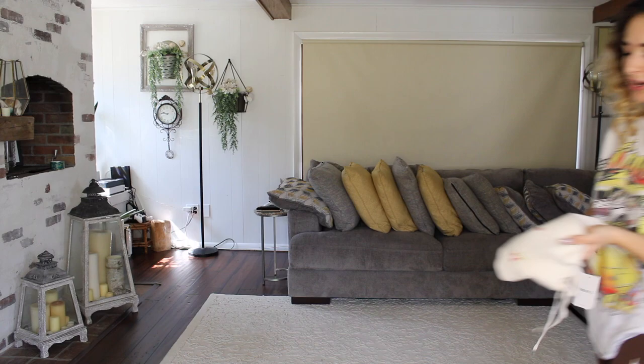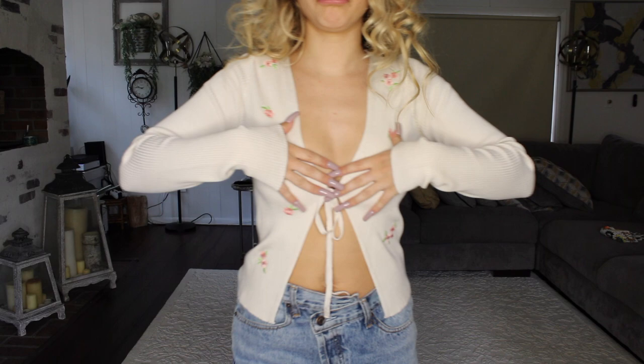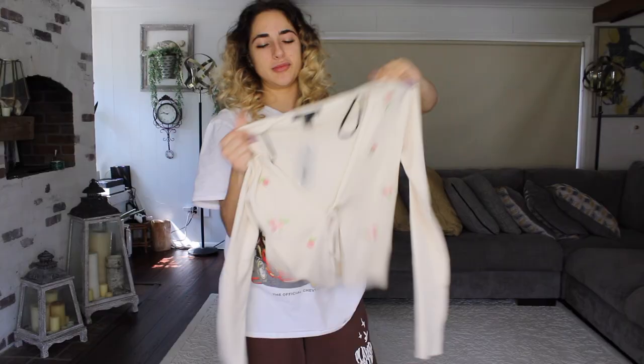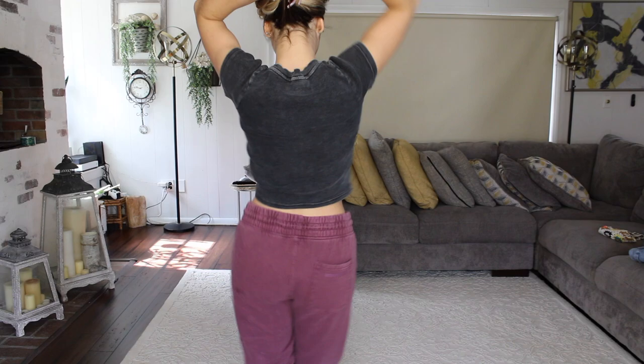The next thing is actually really cute. I love it. It is a little scandalous, but it doesn't look scandalous until you wear it and you're like, oh, scandalous but not. The back is pretty plain, it's thick, it's comfy, it's warm. The next thing I got, I've worn a lot already because it's just simple and comfy. I like the color, it's kind of distressed looking like it's old, but it's not.